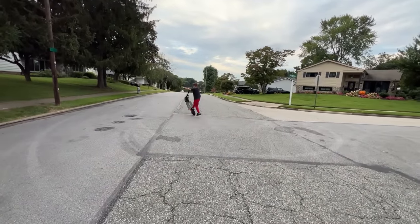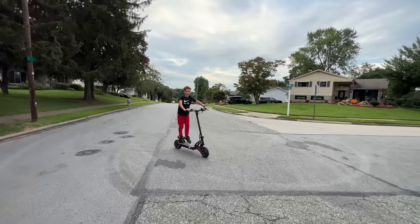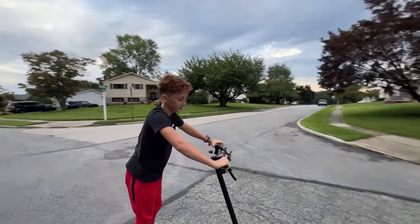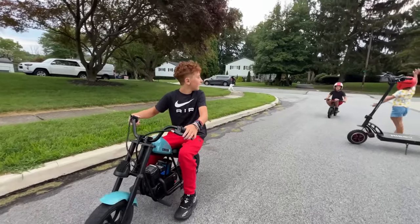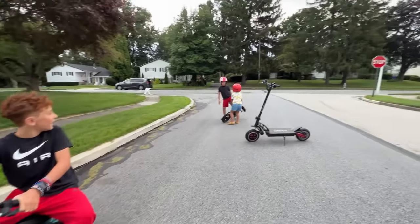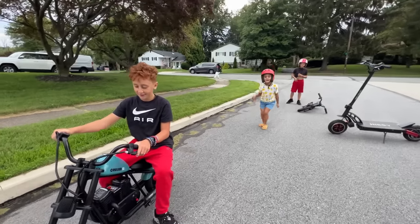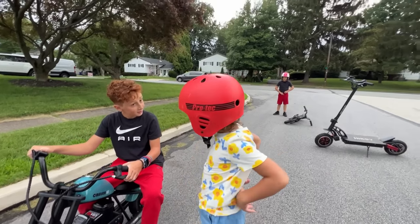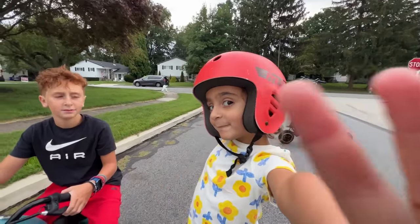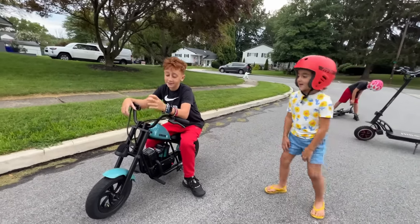Why don't we put Dob on it? Oh, all right, let's put Dob on it real quick. Let's see, yeah, beginner. Three balls. Yo, Dob, come here. Yo, Dob, come here, Dob. You think you can handle this? Yeah. How old are you, Davi? 4? Mm-hmm. All right, let me see you cruise the chopper.